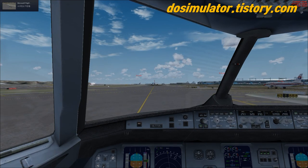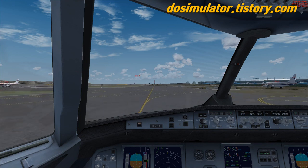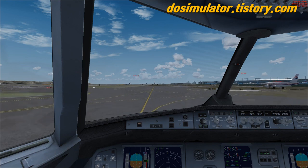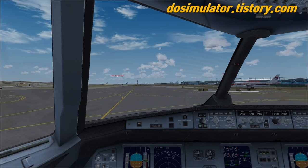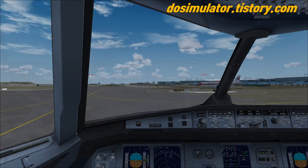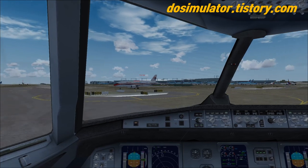Incheon ground, Korean Air 52 Heavy, taxi to the gate. Korean Air 52 Heavy, taxi to gate 9707, using taxiway Charlie, Lima, Alpha, Romeo 20. Taxiing to gate 9707, using taxiway Charlie, Lima, Alpha, Romeo 20. Korean Air 52 Heavy.